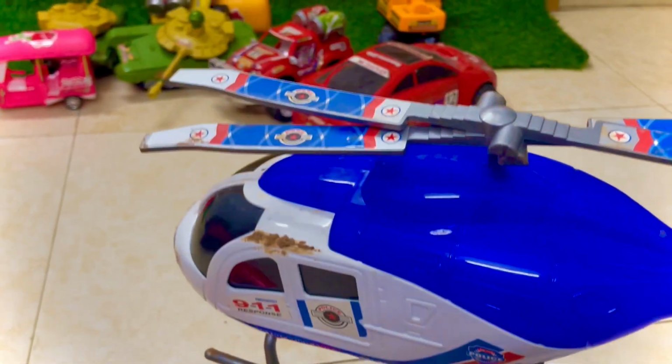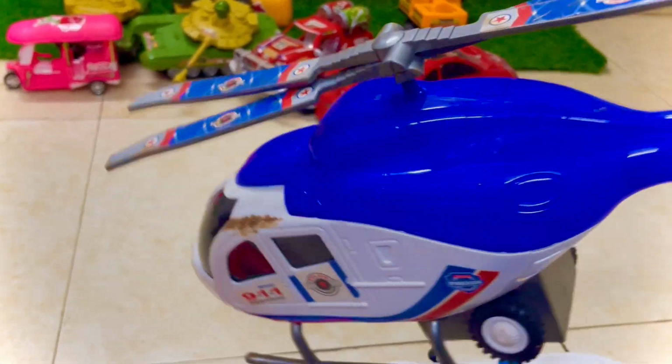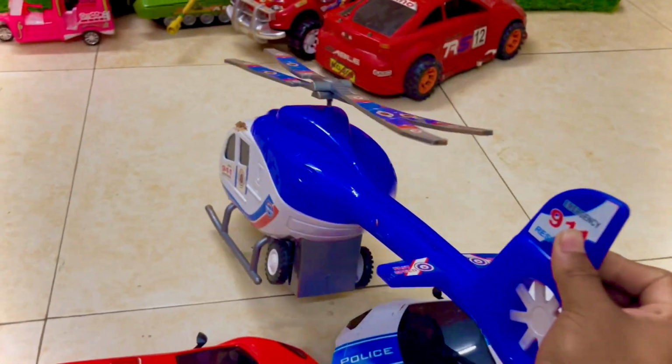Army helicopter. Wow, it's so powerful and so big. Wow, red and blue combination helicopter.